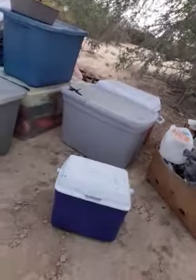Right now, this is my seat, this little water cooler. Yeah, that's my seat, which is a hell of a lot better than sitting on the ground or whatever. So yeah, we got ice water, but I'd really like to get a huge water tank, like a 30-gallon water tank or something like that.